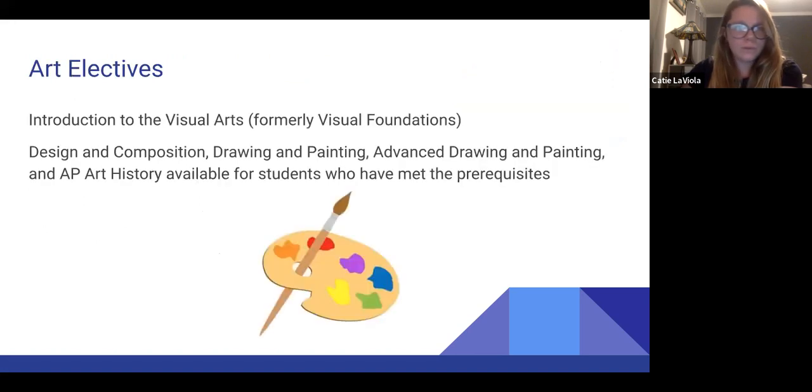Art electives. Students sometimes forget that in order to go into the upper level art classes, they need visual foundations. So this is important for freshmen and sophomores going in. If they have an interest in the arts, they should take visual foundations, visual arts first. These are pretty self-explanatory in the program guide, so you'll be able to see these.